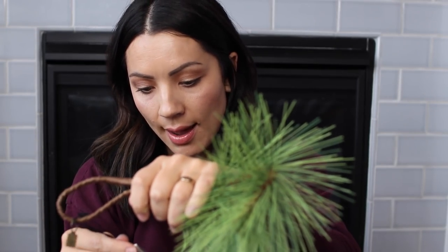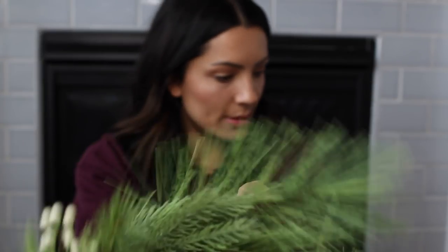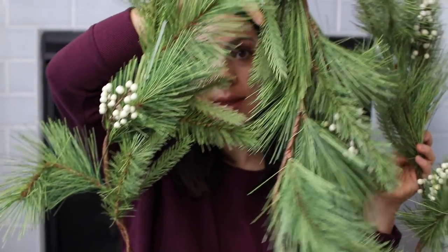This garland is the same size. It's 6 foot, but this one is the pine one. So it has these little berries in it, if you can see that. Between the two of these, I don't know if I'm gonna keep both of them, but I really like them. They're both beautiful. There's just some really, really cute stuff.